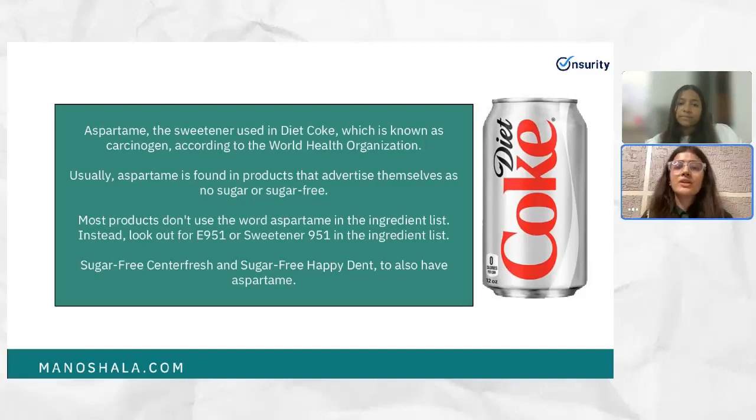Refined sugar is actually harmful for our health, and it is a zero calorie food. Zero calorie food means it does not contain any nutrients in it. It only contains calories. For example, one spoon of sugar has 20 calories, kilocalories, right? So it has calories, but it does not contain any nutrients with it.